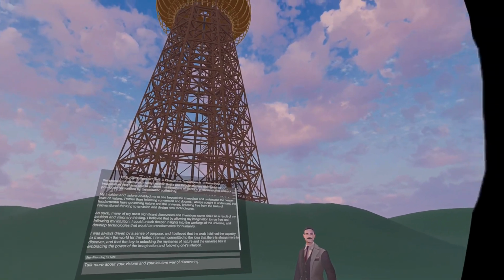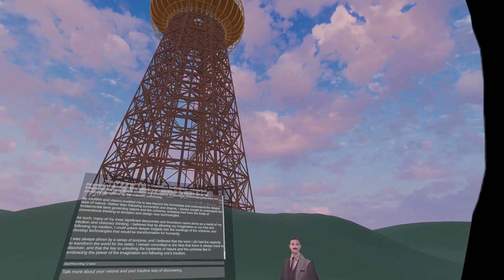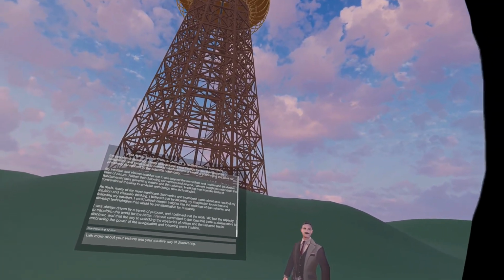How high was the Wardenclyffe Tower? How much power would it give? And what frequency did it use?